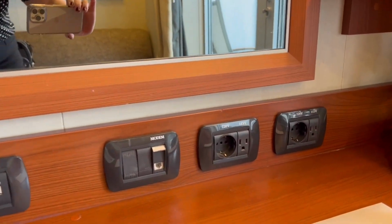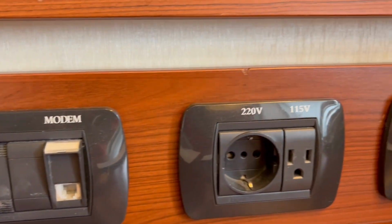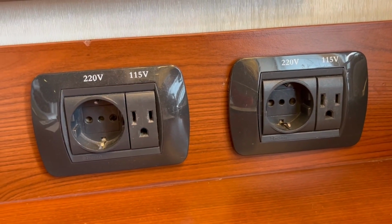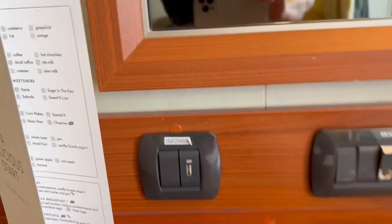And then right here are the other plugs. You can plug a modem in if you need to. That's a long time ago. And then here's these plugs right here as well. And then finally another USB right there.